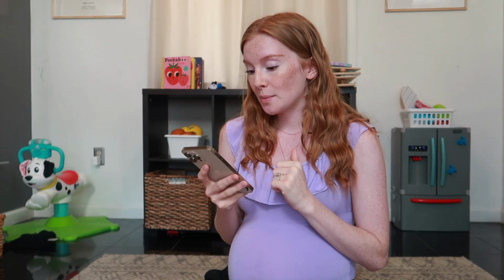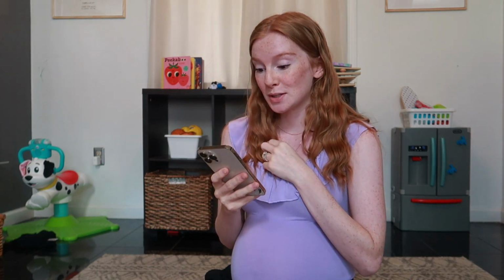I also registered for two boho baby sneakers. They were really inexpensive. I think they're super cute. Again, it's going to be freezing, and even though he's going to be living in footed sleepers, I think just having a pair of socks over his feet and then sneakers will keep him super warm.